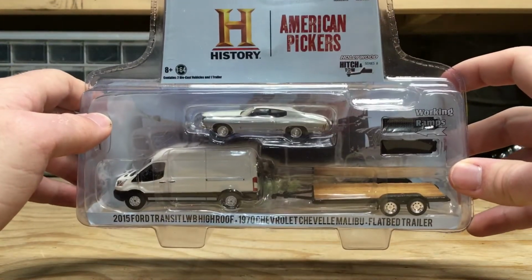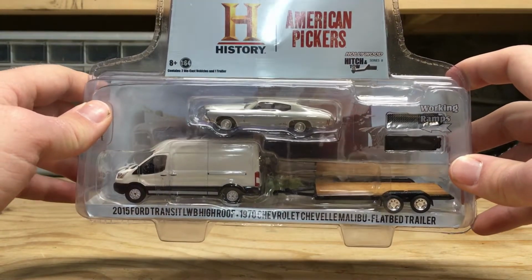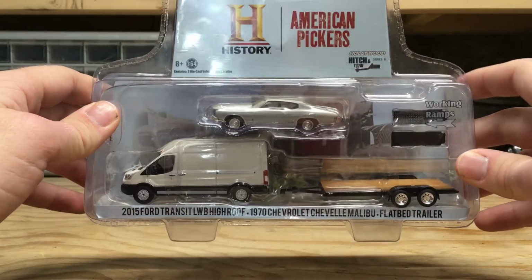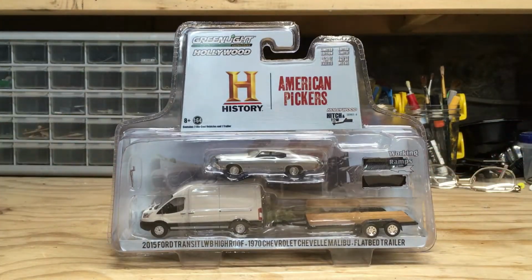Now this was actually a Christmas gift I got last year. However, it didn't arrive until almost the end of January, so I wasn't able to do a review on it till now. But better late than never, I guess.